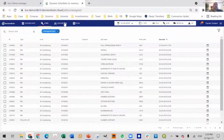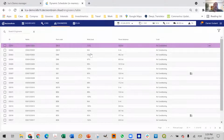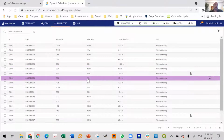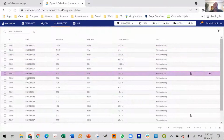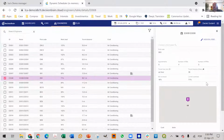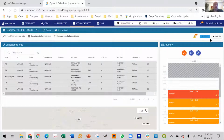You have a similar view, which is the engineer's view, that is similar to the jobs view, but takes the perspective of the engineer. So here you have the list of all the engineers, how much their utilization is during the day. So you can see those that have more available time to be able to perform more tasks, and how much travel distance they run. You can choose an engineer. Again, a side panel will open showing where the engineer is, what is his route for the day. And here again, you can try to assign more jobs to this engineer.